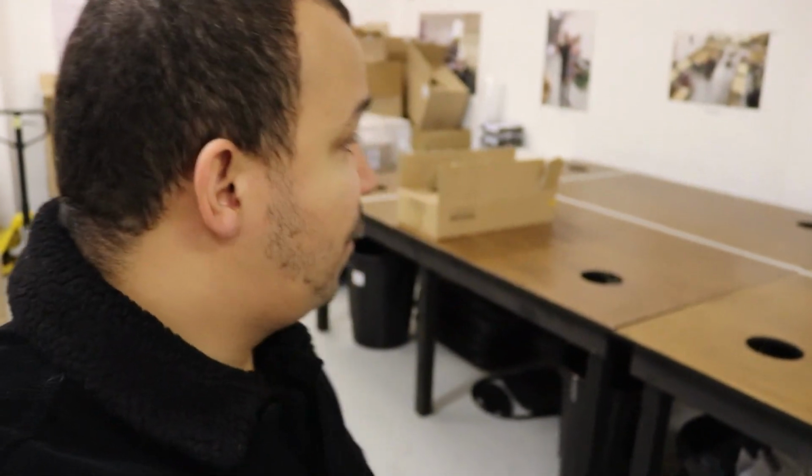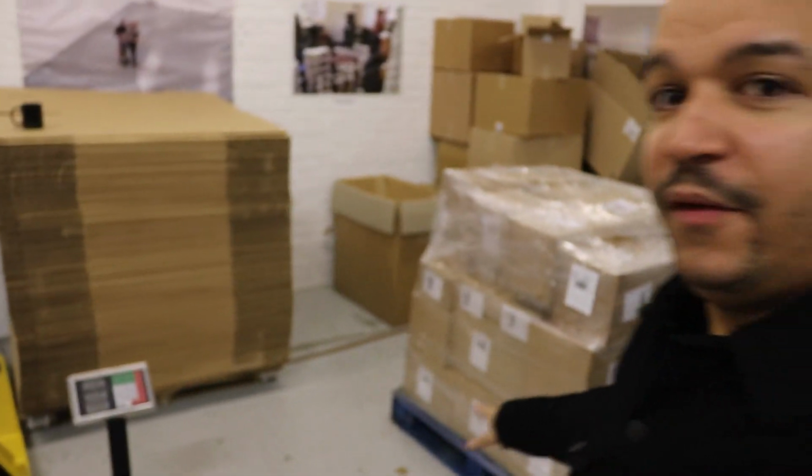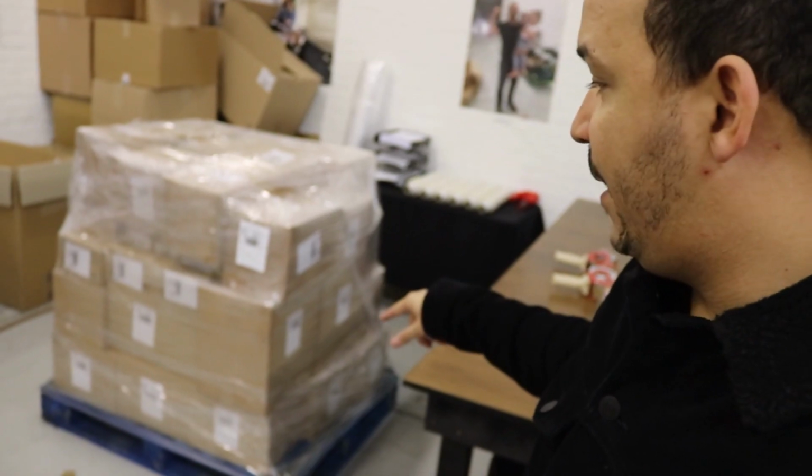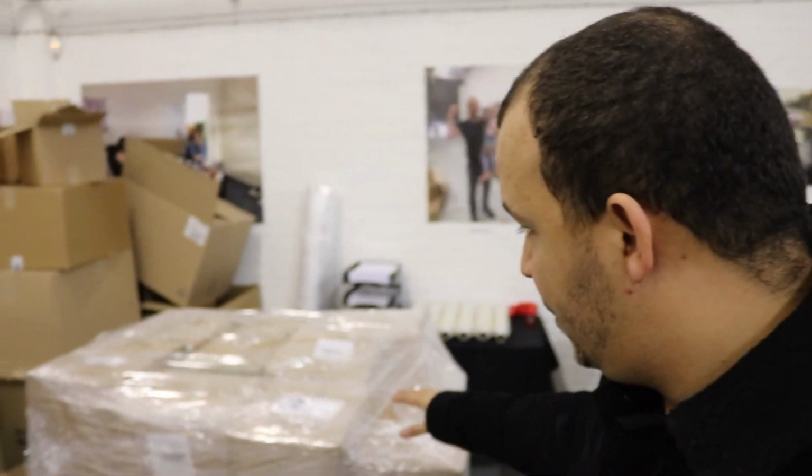The same on the other side, we actually have 2 streams that go through here, and this is where we do all the pallet prep. You can see here we've got a pallet right here. Here we are in shot. We've got a pallet right here to be picked up. That's going to be on its way.